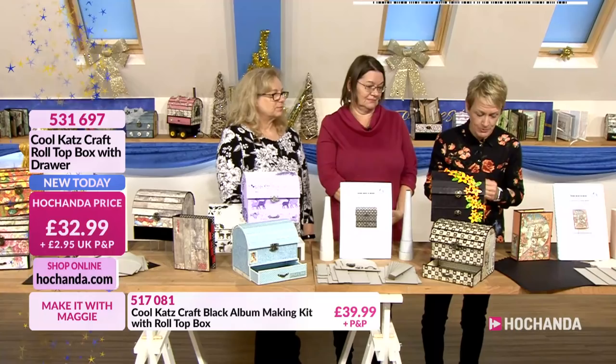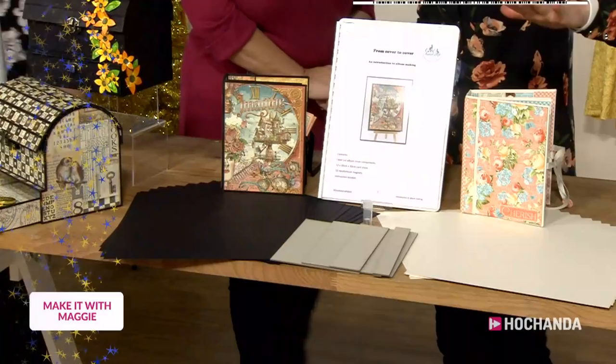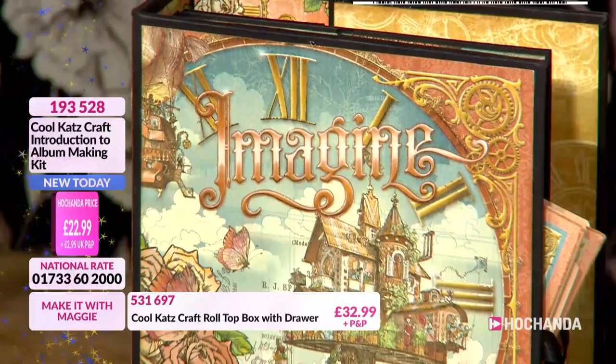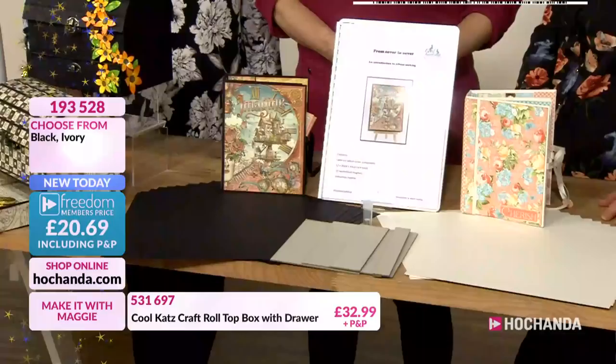Right, we'll move on because we do have more for you in the show. And if you want to make an album, these are fabulous. You get a choice as well between the black and the ivory. What do you think it is, Maggie, about creating memory books and scrapbooks that we love so much as crafters? It's very big at the moment, but I've been album making for years and I know lots of other people have as well. It's something that you literally start from a piece of grey board, a piece of chipboard, make your cover, use your cardstock, pick your decorative papers, and then it's really what you want to do.